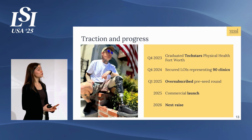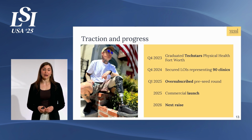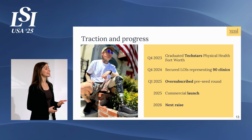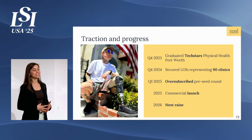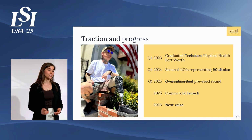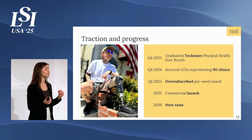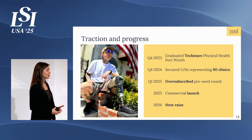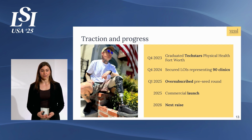A year and a half ago, we graduated from the prestigious TechStars Physical Health Fort Worth program, where we secured a clinical collaborator and began signing letters of intent with prosthetists. We've grown those letters of intent to represent 90 clinics across the United States, showing immense passion for bringing on Isoform and using it with their patients. Most recently, we oversubscribed our pre-seed round, and we're using that to launch our product later this year.